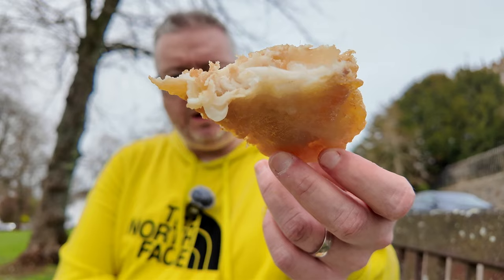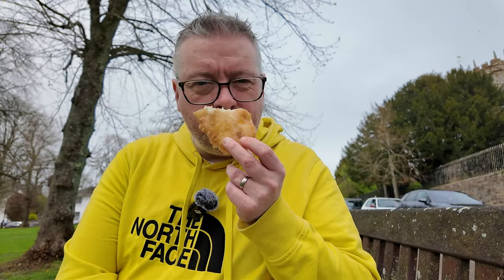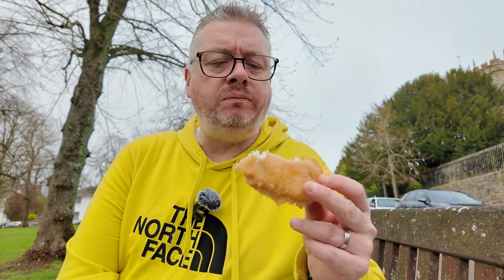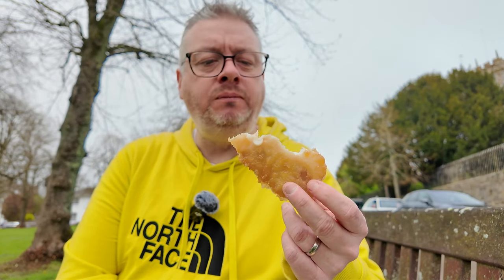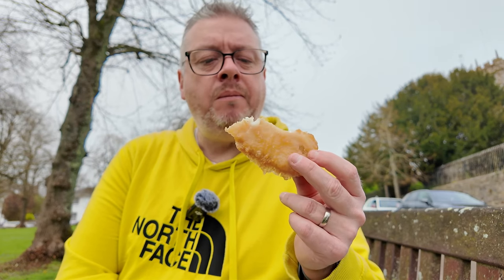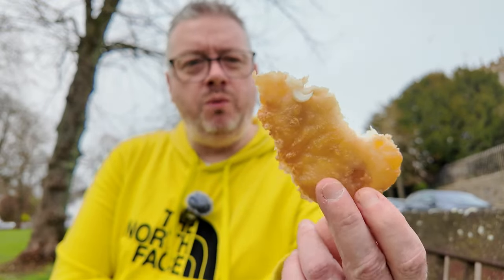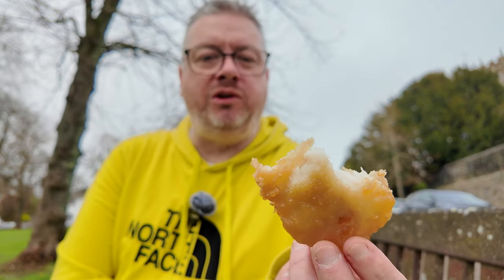Okay, we're going to start with this fish. Now I've just cut a little bit off the end. Look how lovely and white that looks inside. A nice smell to it. Oh, it's warm. That is a really tasty bit of fish. It's quite mild in flavour. The lemon on there is very, very nice, and that batter is exceptional. I'm sure you can hear the crunch.